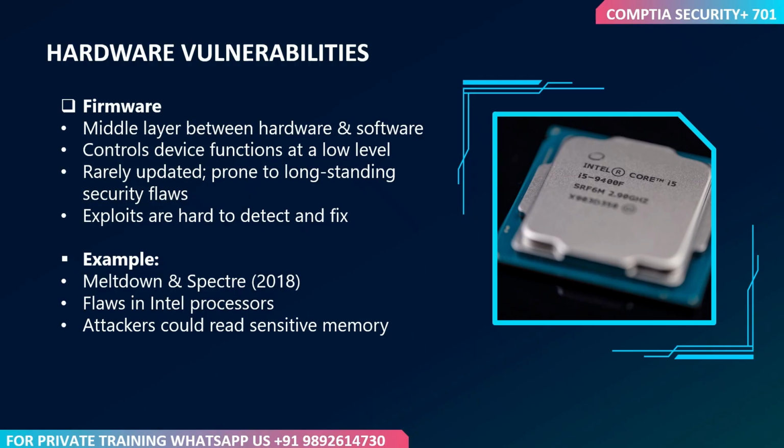Fixing them wasn't easy. It required both software patches and, in some cases, changes to how the operating system interacted with the hardware. It also caused some performance drops for certain tasks. This wasn't just a software problem, it was a deep physical issue that affected hardware at the core level. That's how serious firmware or processor level vulnerabilities can be. And the worst part is, you can't just open your laptop and fix the chip. It's built in, which is why updates, when they are available, are so important.